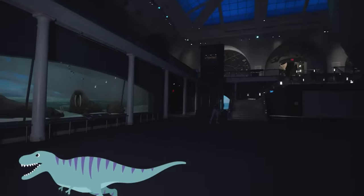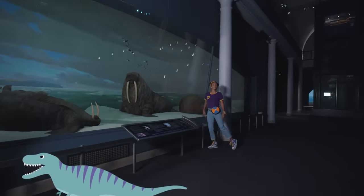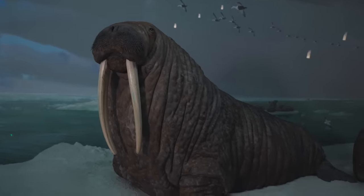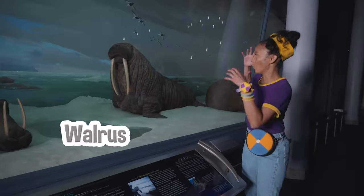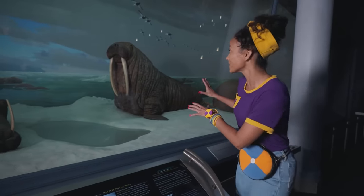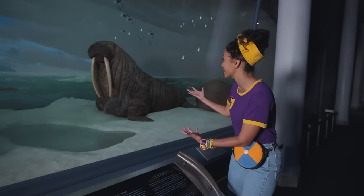Where is the T-Rex? Where is the T-Rex? Whoa. That is not the T-Rex, but it is a very large mammal. Do you know what it is? It's a walrus. Not a real walrus, this is just a model.